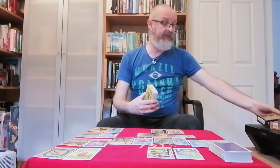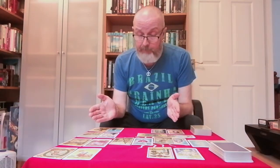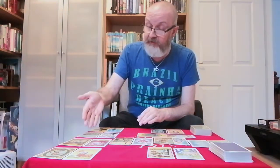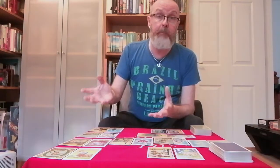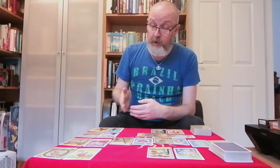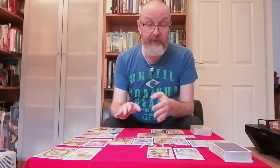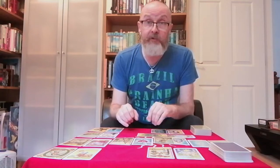So as I say, what that's done is my two decks, I've got a very clear distinction between the two decks on the table, because obviously they are visually quite different. One is obviously an antique reproduction. The other one is in bright, bold and modern colours. So I can very clearly see the difference between the two decks. But what works for me here is that the symbolism is the same. So hopefully that will make more sense as we're going along.